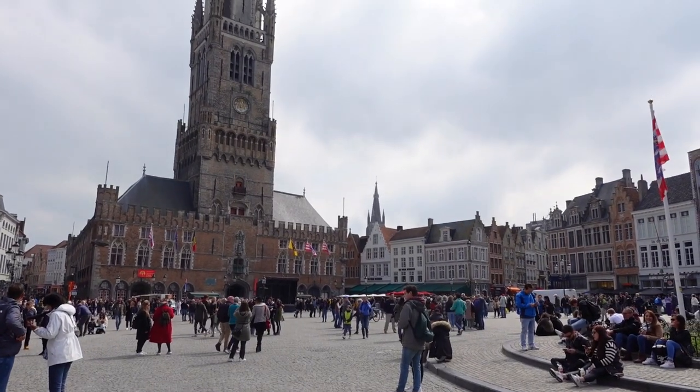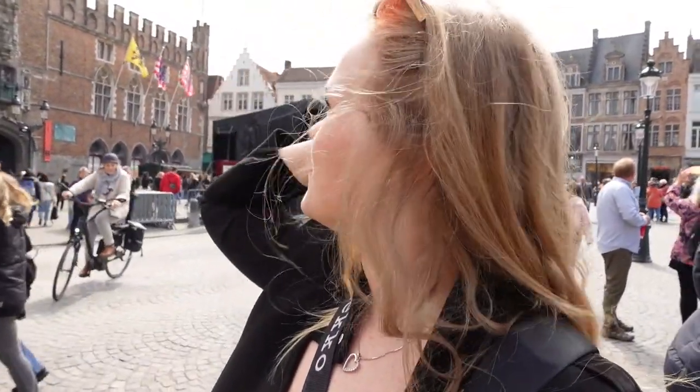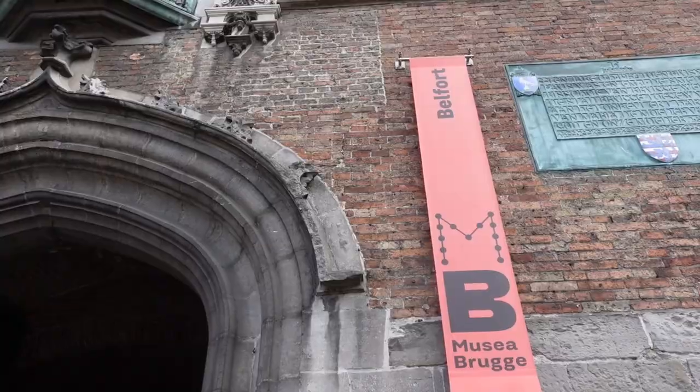Now we have come to the famous market square, and next what we're gonna do is climb up this tower all the way to the top. I'm a bit tired today, I didn't really sleep well last night, so let's see how it goes. But I'm sure the views from the top will be really nice though.